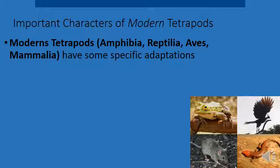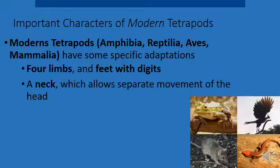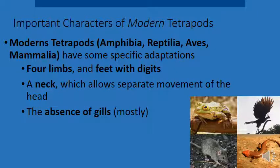So when we compare some features of tetrapod evolution to modern day tetrapods, what are our modern tetrapods? Once again, we have amphibians, reptiles, birds, mammals. They have some very specific adaptations. We're talking once again about tetrapods, tetra, four, pod, foot: four limbs and feet with digits, as we see over evolutionary time. With the advent of Tiktaalik, we see the first example of a neck, which allows separate movement of the head, which is a great evolutionary breakthrough in adaptation. We start seeing the absence of gills mostly, right? There are some exceptions to this for larval amphibians. Also, once again, think about ears for detecting airborne sounds. Hearing in terrestrial environments and air is going to be very different than underwater.